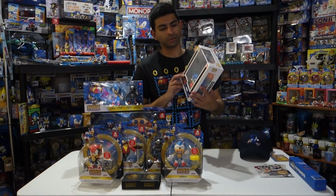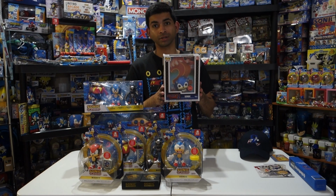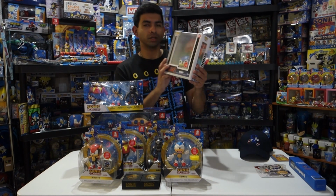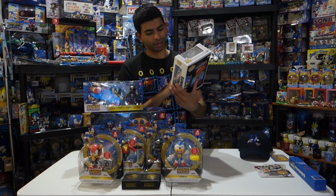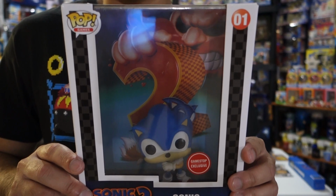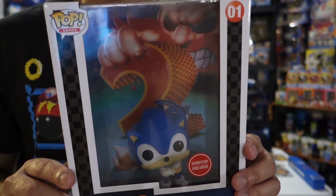Alright, next up I have a somewhat popular item here. It is the Sonic 2 GameStop exclusive Funko Pop. Now, as you can see, he's a little tilted, and I think that's fairly standard among most of these. You can kind of see Robotnik there, and it has this classic Sonic 2 background.